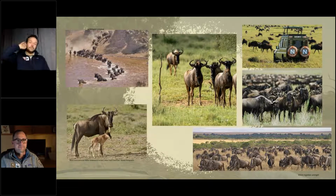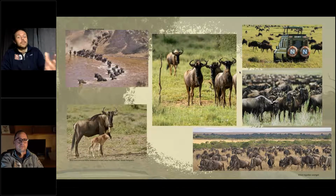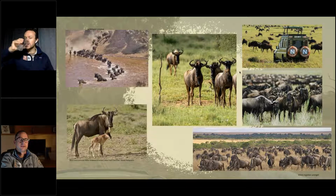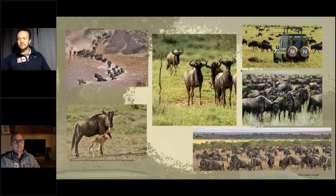And correct me if I'm wrong, Rich, you cannot describe the sense of the migration. You have to witness it. You just can't. It's the sounds, and to drive and drive and drive. And the Serengeti is amazing because it's almost endless plains. And when you see them on those plains, you can see for days. It just baffles the mind, and they just keep coming, and then they're coming over a ridge, and they just keep on flowing across. It's spectacular, truly spectacular.